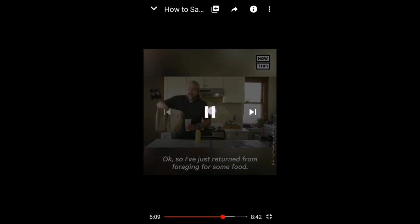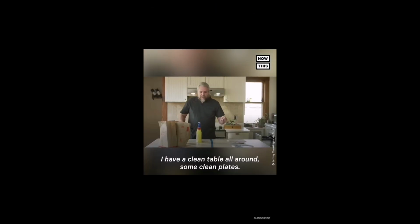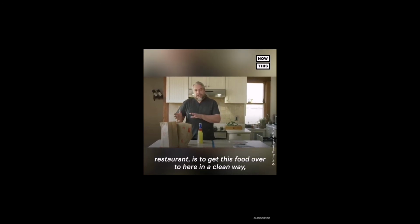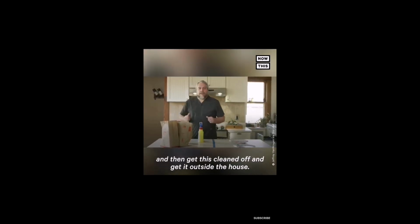Okay, so I've just returned from foraging for some food. So we've heard the doctor. We need to put the fruits inside soapy water to get it really clean. I have a clean table all around, some clean plates, and my goal, since I don't know the situation inside of the fast food restaurant, is to get this food over to here in a clean way and then get this cleaned off and get it outside the house.